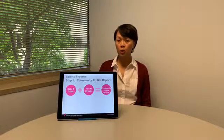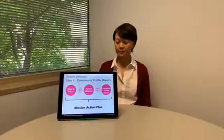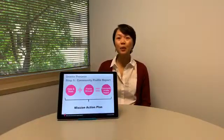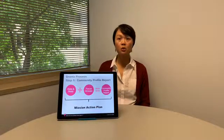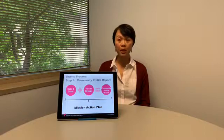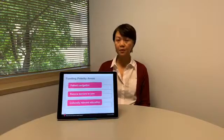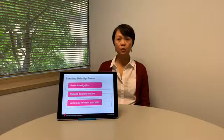From this report, we create a mission action plan that identifies priority areas and targeted populations so we can ensure the programs we invest in are doing the most good for the most people. This year, the mission action plan outlines 3 priority areas. First, we want to fund projects that provide patient navigation for people who reside in the 13-county service area.